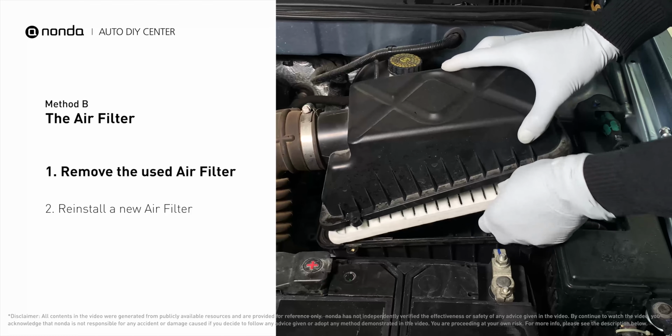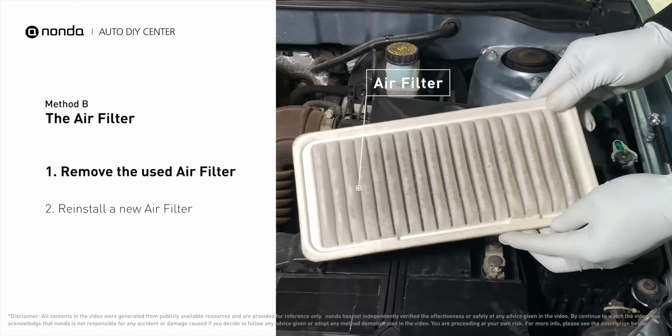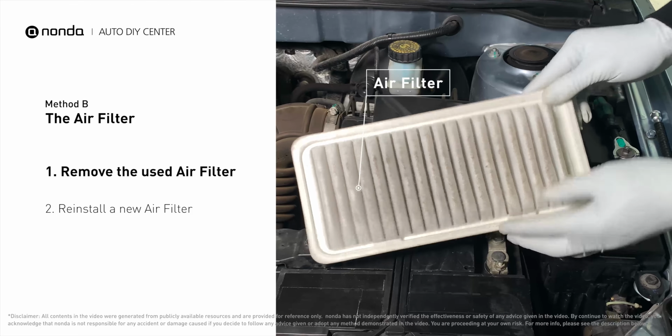Remove the old filter carefully. Pay attention to the orientation of the filter as it comes out of the housing. Clean out any excess dirt or debris inside the compartment before installing the new filter. Follow the orientation of the removed filter and put the new filter in place.